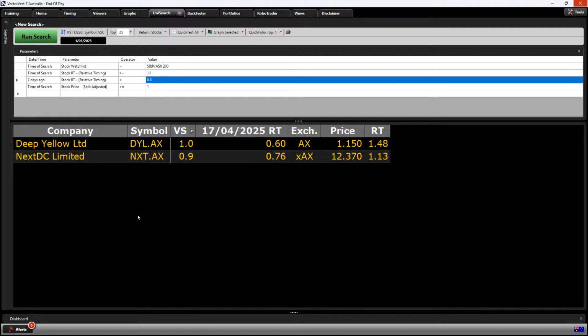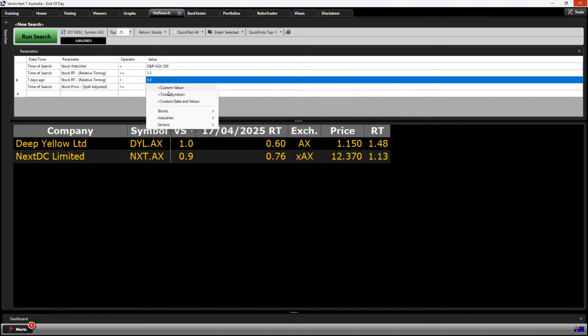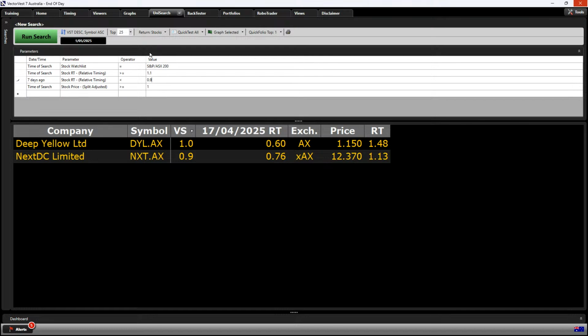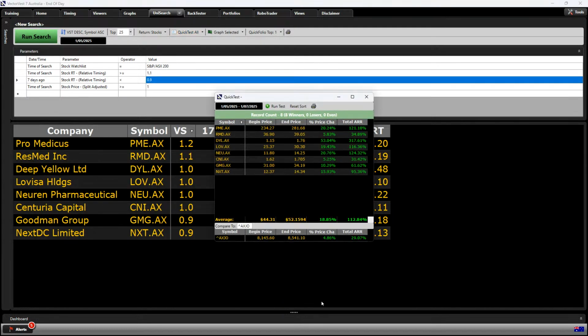Well, in this particular case, we only get one extra. Let's have a look from 1 May through until present date. Well, it picks a pretty decent one at 15% for a total return of 34. So it looks like that 0.9 was the sweet spot. So that's what we did earlier. And so we get the 8 there, which then gives us that 18%.